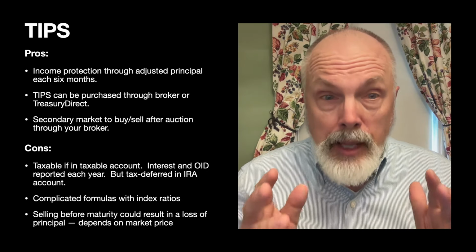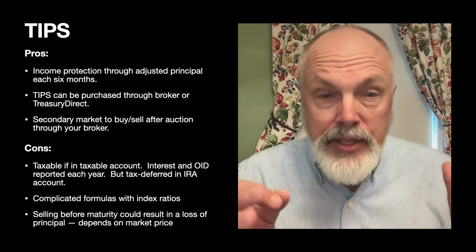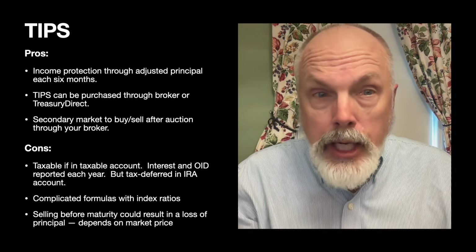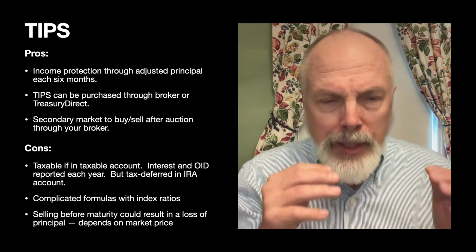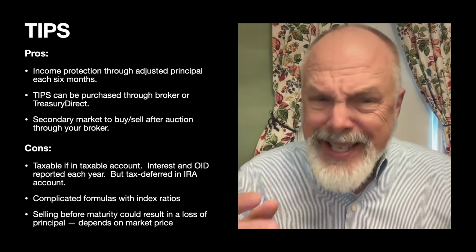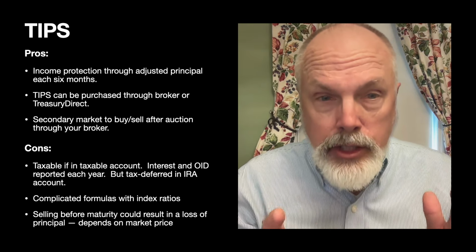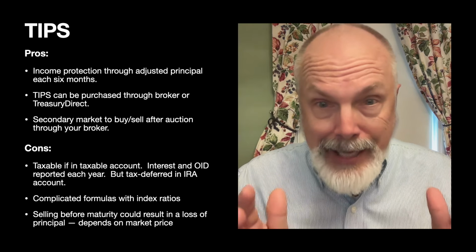Now, TIPS have some advantages. One is better inflation protection, with the adjustments to principal from the CPI readings. Second, you can purchase them through your broker or Treasury Direct. There is a secondary market to buy or sell them, just like notes, after auction through your broker. But the cons are there's a complicated formula with these index ratios. Selling before maturity could result in a loss of principal depending upon the market price. And taxable interest and changes in OID in a taxable account will hit you every year, but are tax deferred in an IRA account.